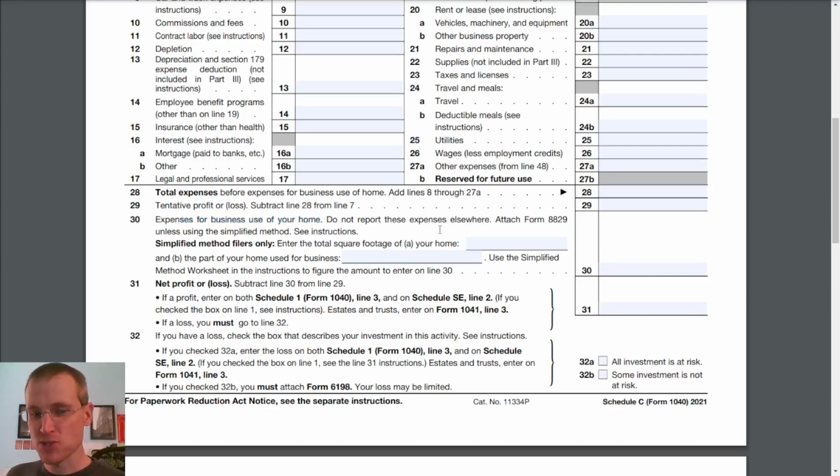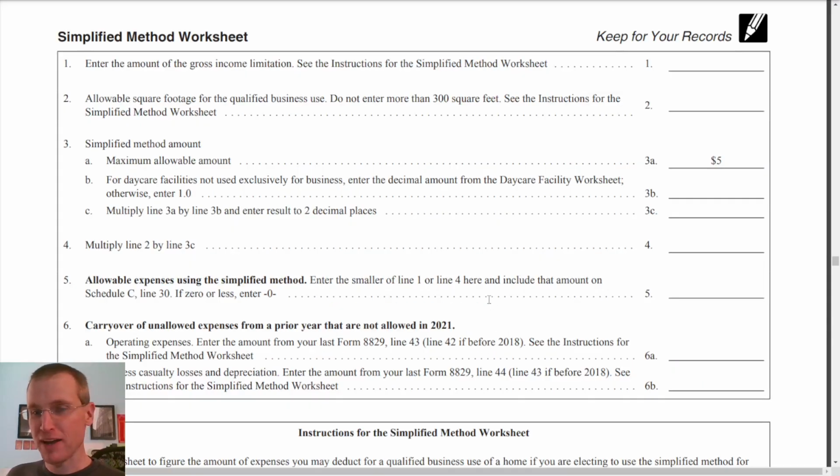So there are two methods to do this. One is the simplified method. And for the simplified method, you use the simplified method worksheet, which is in the instructions for Schedule C. What this basically lets you do is take a $5 per square foot deduction for business use of your home up to 300 square feet, but not in excess of gross profits of your business. So if your business had a gross loss, you don't get to take this. You have to do the more complicated method.